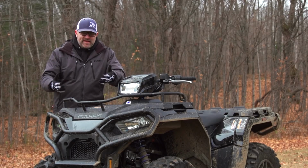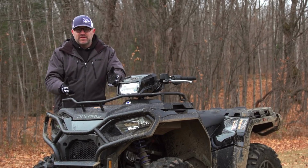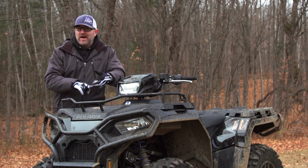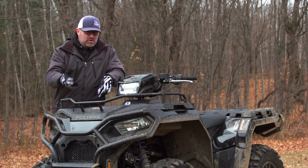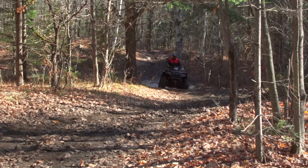Okay, so I've complained now, and I feel better. Truthfully though, those are really the only two things I have to complain about with this ATV. It looks tougher, rides better, handles better, is more comfortable, and more functional than the old Sportsman 570, which was already one of our favorite ATVs.